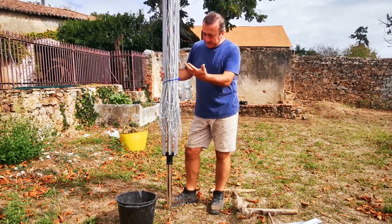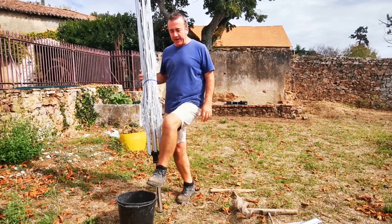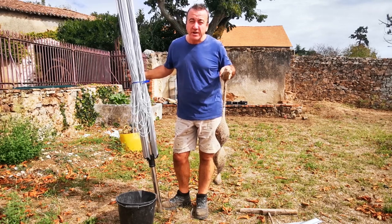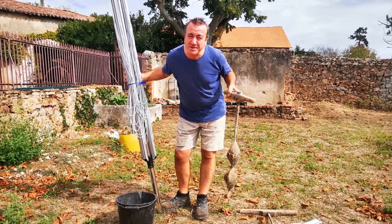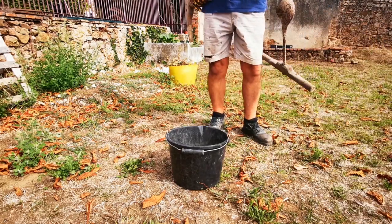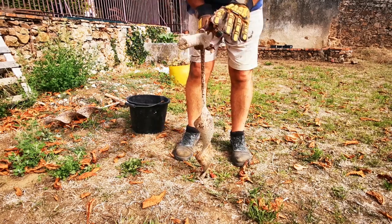Right, Susie's bought one of these whirligig washing line things, and I need to dig a hole for it, and the bucket marks the spot. So this tool hopefully is going to be the perfect tool. If not, out comes the shovel. All right. Right, that one looks sharper. So let's give it a go.